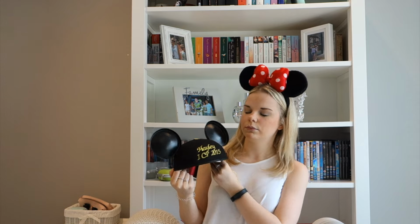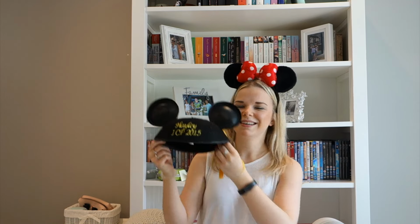It's a nice little special memorabilia to keep. That sort of reminds me of doing the programme and of graduating, but me and my flatmates went a little bit further, and on our last day when we were in Magic Kingdom, we got them embroidered. So mine just says my name, Hayley, and ICP 2015.